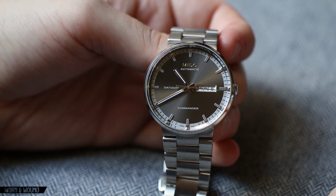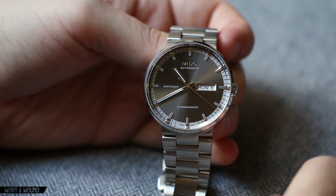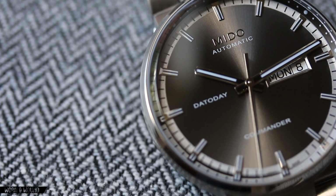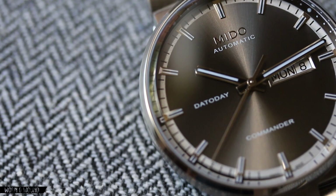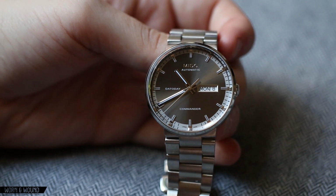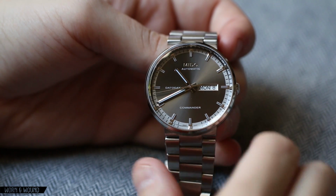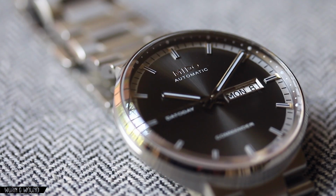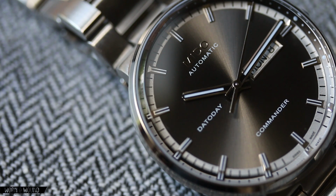Looking now at the dial of the Mido Commander 2, it's a really attractive dial, with a nice amount of different things going on. It has some play in texture and some three-dimensionality, and it feels like a very well thought out dial that speaks a little bit to the vintage heritage as well as modern, nice design in itself. So this one is all in gray tones, which I love. It starts with this sunburst gray central area, so that gives you that beam of light that you get from sunray dials. But because it's a dark gray, it isn't too garish. Definitely an attractive look.